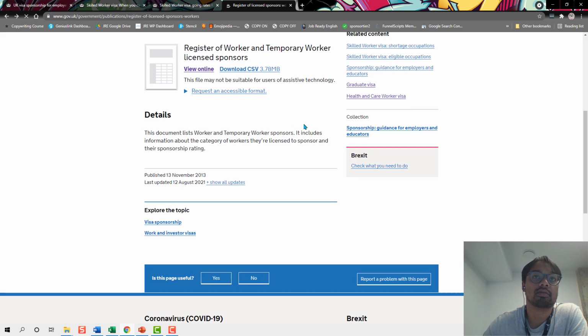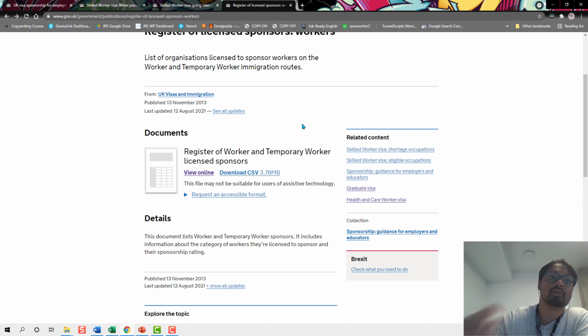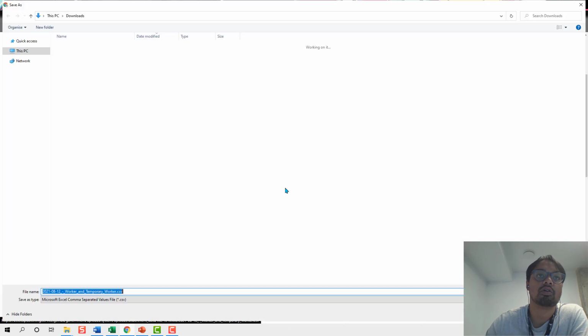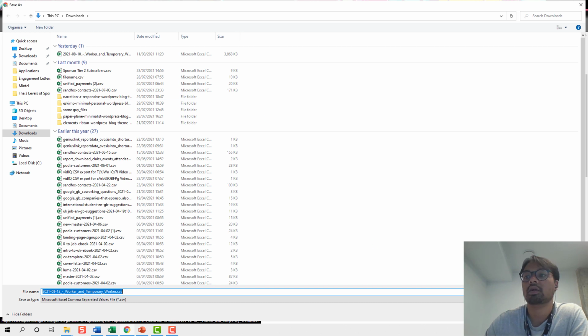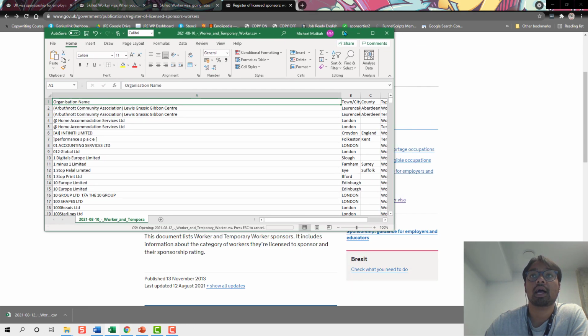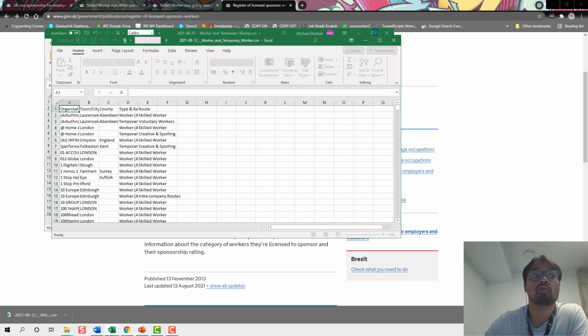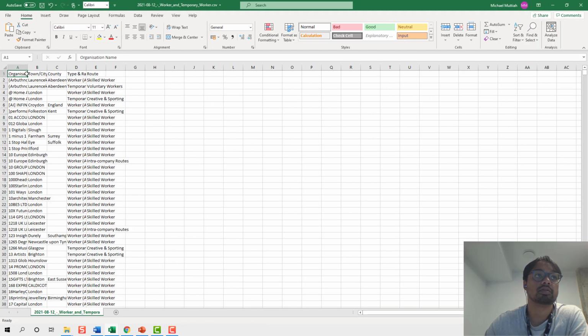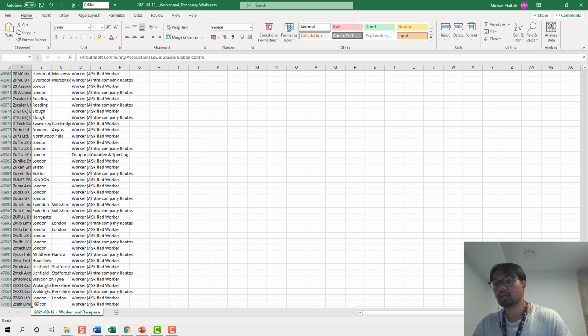And the other thing that you can now do, which is probably even less helpful than the PDF in some ways, is download a CSV or comma separated value file. So if we download this and have a quick look at it, this is just an enormous document. I'm going to talk to you about how you can filter this list shortly. But if we just have a look at how many records there are, there are 47,000 records.